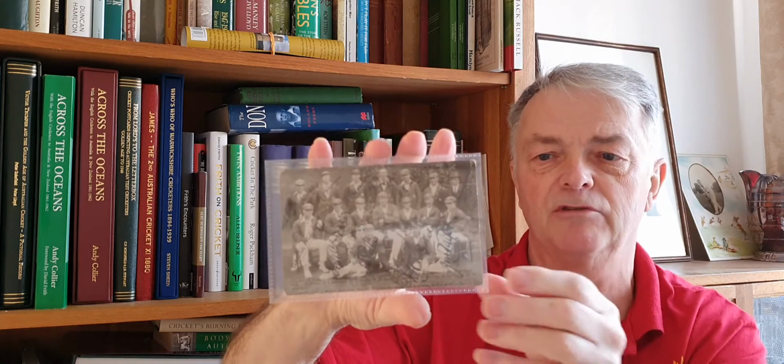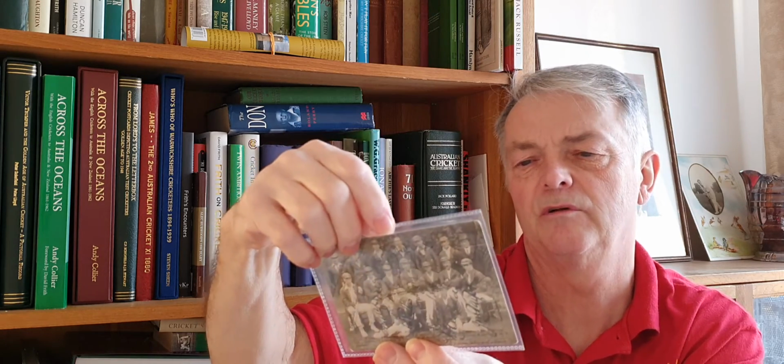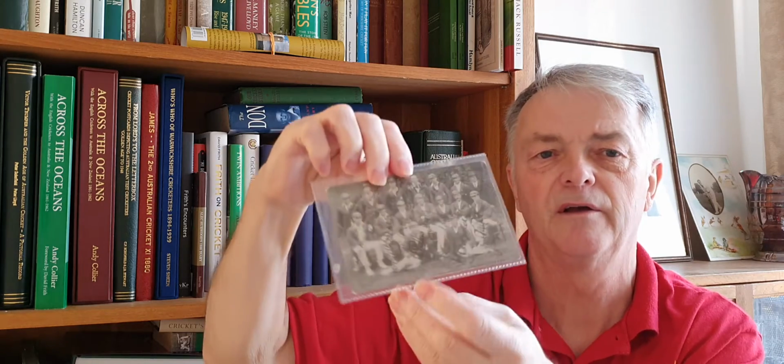And then another Australian one there is the 1921 Australian side, which is a fully signed postcard, a lovely item. It was sent by Ernie Mayne to Mr. Bailey, and that was actually quite a few years later, 1954. So he obviously had a few spare signed photographs of the 1921 side. What make is that? That's a Bollum photograph for sure. So a lovely signed photograph of the 1921 side.